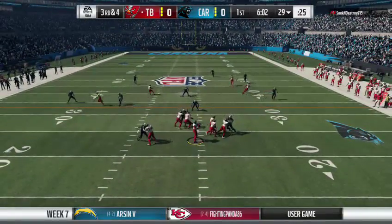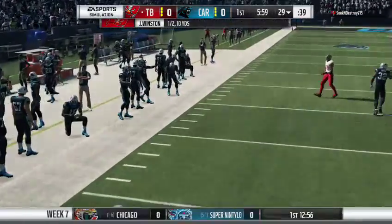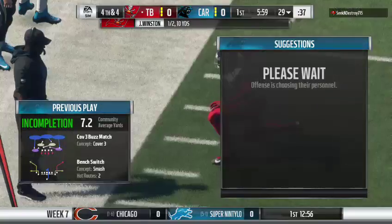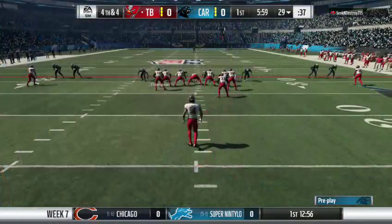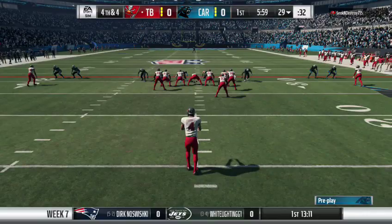Jameis to throw it. Incomplete. This defense is not going to make it easy for you. They're a physical group, and we just saw it there on that play. It came in, made the contact, just as he's trying to haul it in.